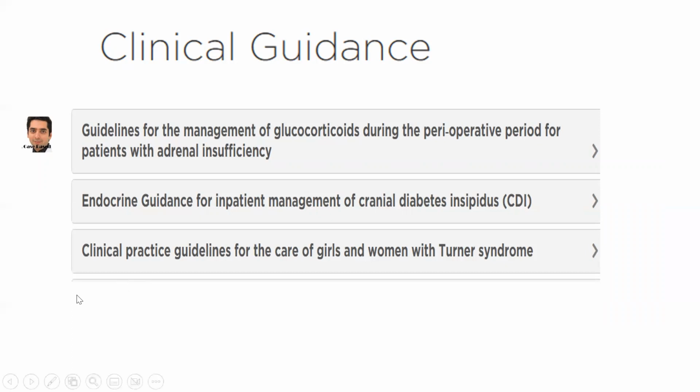Then there is a guideline published on endocrine guidance for inpatient management of cranial diabetes insipidus. This was published very recently. And there is a very important guideline on clinical practice guideline for care of girls and women with Turner syndrome. There were several questions asked from these guidelines in the last 2 years.